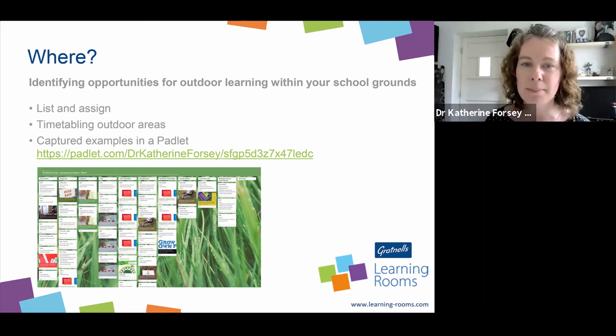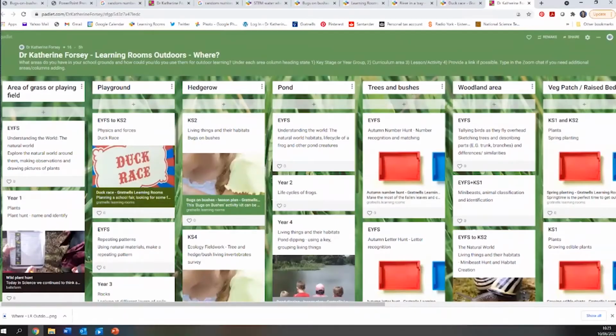I've captured an example of how you might do this in a Padlet. You can see coming up here the different areas of the school grounds as column headings. As soon as they come up, I'll read each one out to you. My colleague is going to put a link to this Padlet in the chat so that you can refer to it at your leisure after the session.